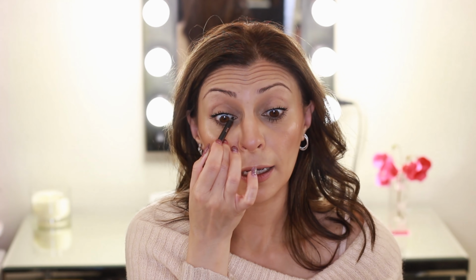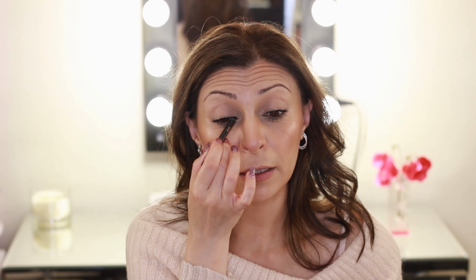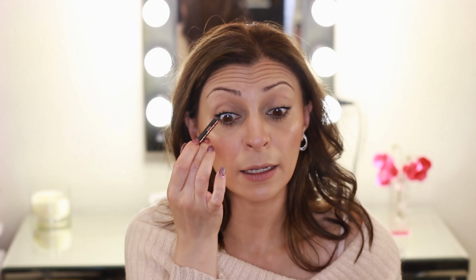Another handy tip for those who have really short or sparse upper lashes is to simply get an eye pencil, kohl pencil, gel liner, whatever it is you want to use, and simply coat the upper waterline. Get as close as possible to the lash line, and it'll naturally coat it. It makes it almost look like you're wearing eyeliner, but it also makes your lashes look a lot thicker.